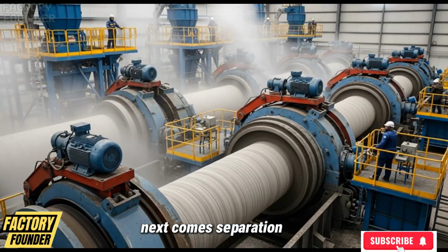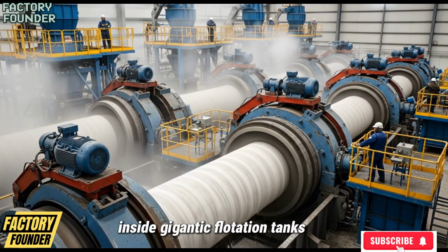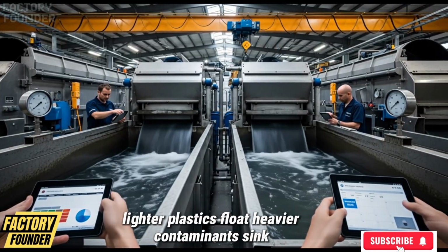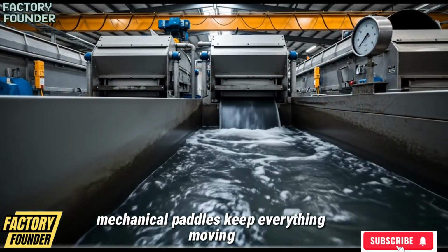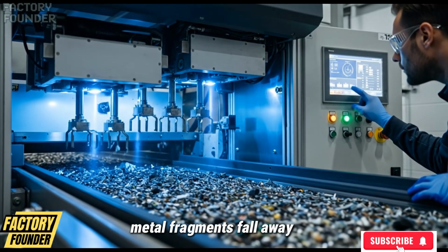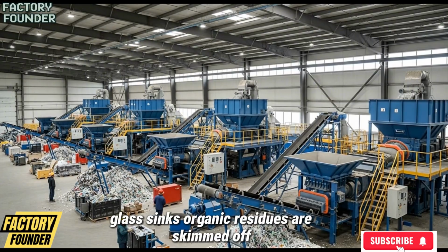Next comes separation, because not all plastics behave the same. Inside gigantic flotation tanks, physics takes over. Water density is carefully controlled. Lighter plastics float. Heavier contaminants sink. Mechanical paddles keep everything moving, preventing clumping or false separation. Metal fragments fall away. Glass sinks. Organic residues are skimmed off.